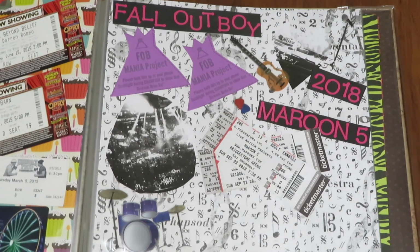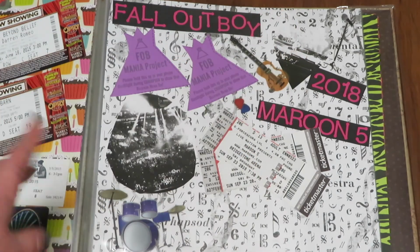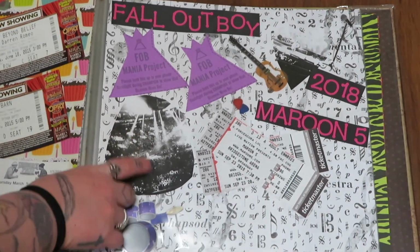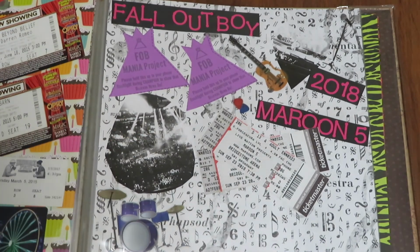And you guys, my very first concert was Fall Out Boy. They put on a really good show. I really liked how they did their thing. I just kind of wish I did better picturing. I know I did a video on how to do this page, but I didn't have the money at the time to go to Walmart and print out some things to add to this, so I just did this at home with black and white ink, and it turned out really bad.